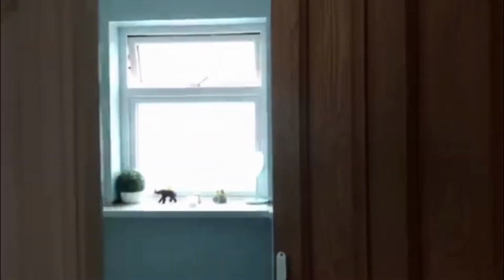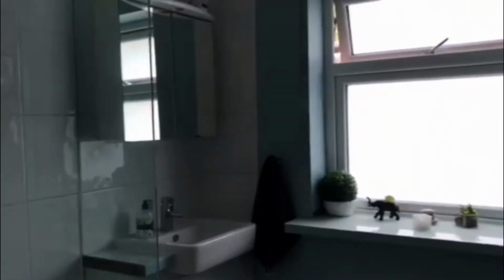So we've come back downstairs now, and we'll take a look at the ground floor shower room, and you can see you've got that nice glass shower unit there, really nice with the rainfall shower head. Really lovely, clean and contemporary finish in here. So again, you can see there's genuinely nothing to do.